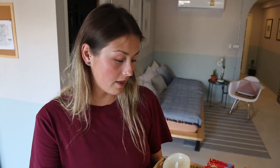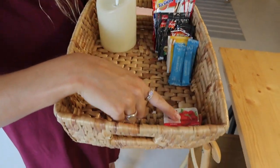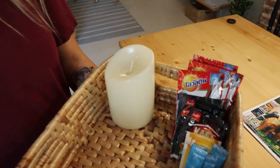Right, let's have a little look at all the cool little stuff they give you. When you arrive here, they give you sugar, tea, coffee, hot chocolate, jam, and you get bread, bananas, and apples. They've also got this candle. I don't know what it's about, but yeah, little bad boy candle.